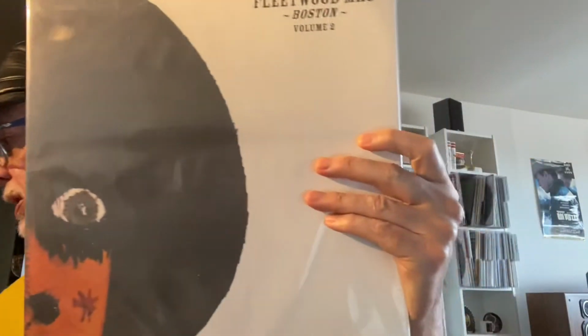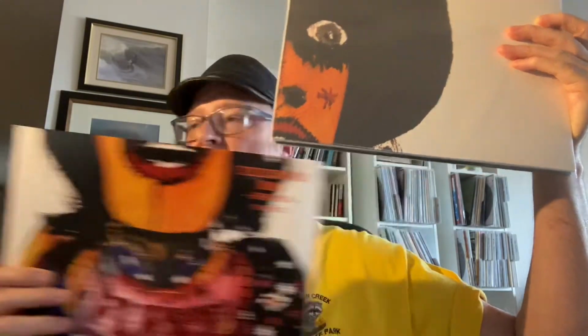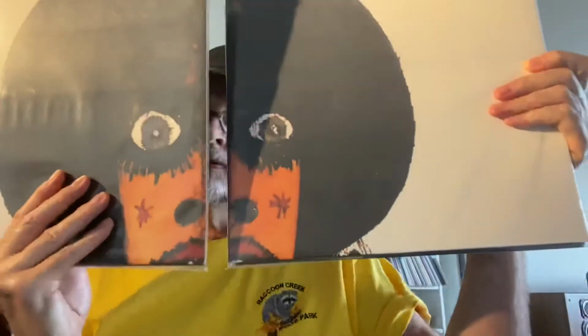As I said, there's 3 volumes, and you'll see how the covers are. This goes like this, and then this is volume 2 and then volume 1. So it's kind of cool. It's a great show, great recording for a live recording.